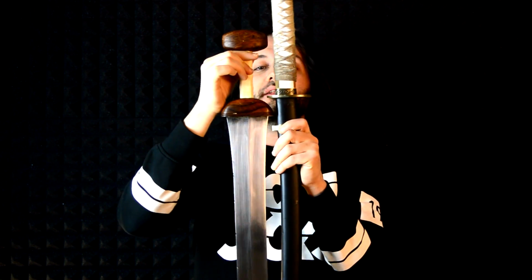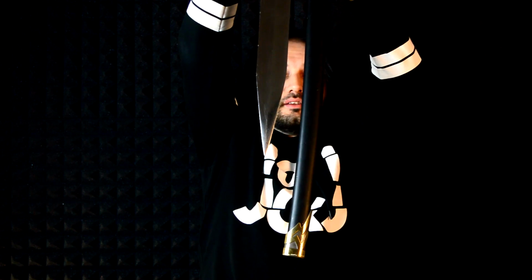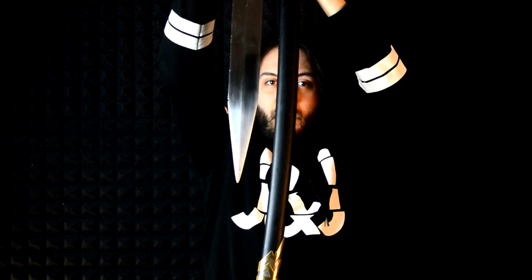So the real difference in length, if you ask me, is the handle. Because if you look at the handle, Katana handles are normally twice as long as a Gladius handle. And that's because the Katana is mostly used two-handed. It can be used one-handed, but it's mostly operated two-handed. But the difference in reach between the blades of these two weapons is not as big as one would imagine.